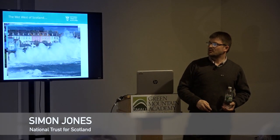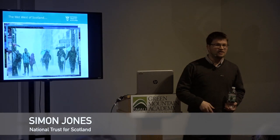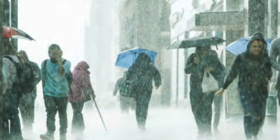This is a beach called Camusdarach Beach. This is the island of Rum in the background there, the hills of Rum. But to be honest with you, it's more like that. It's just gales constantly. It buckets down all the time. And the west coast where I work is full of midges, and that's why I live on the east coast, because there's not much midges at all, and it's very dry.